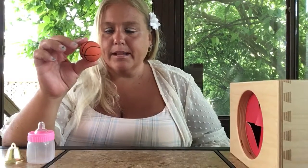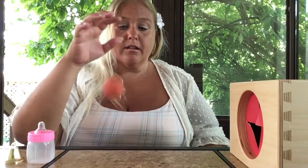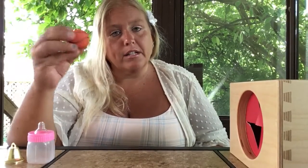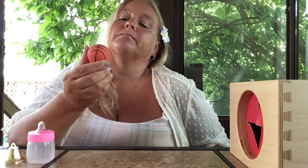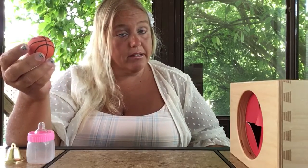Ooh, look at this. What is this? Yeah, it's a basketball. What do you do with a basketball? You might play with it. You might bounce it. You might throw it in a hoop. Basketball. What color is this basketball? I see orange. I see some black. It looks like it's orange and black.